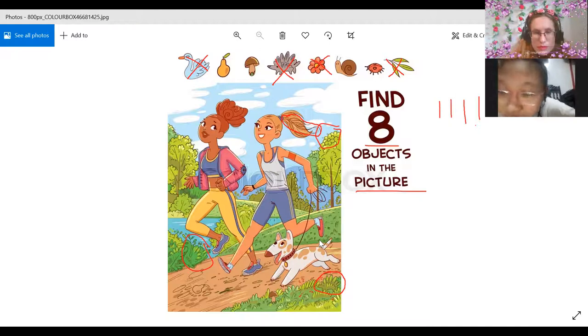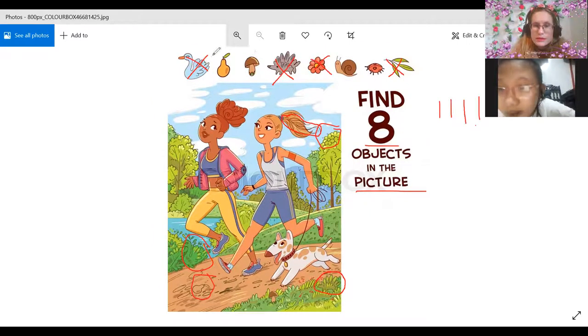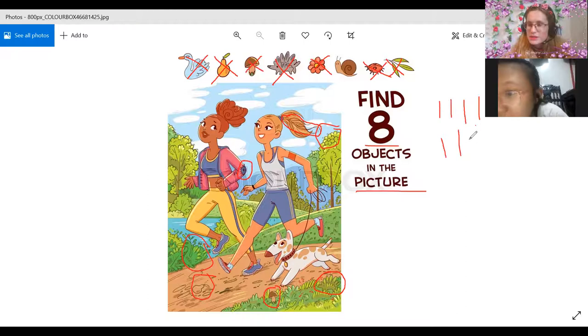Oh, I see the fruit. Ah, pear. Nice, nice. Pear. Good work. 3 more. Oh, I see the ladybug. Ladybug. Yes. 2 more. Okay. Mushroom. That one was easy. Okay, now the snail. 1 more.